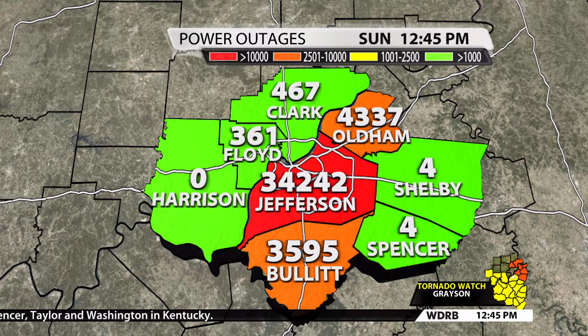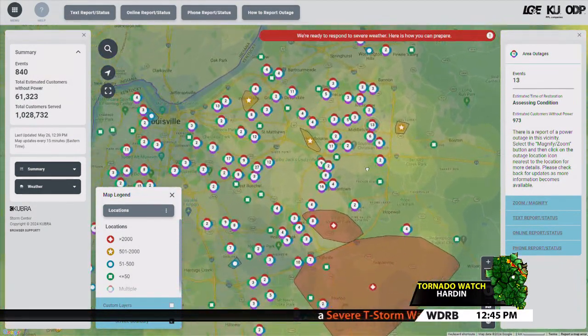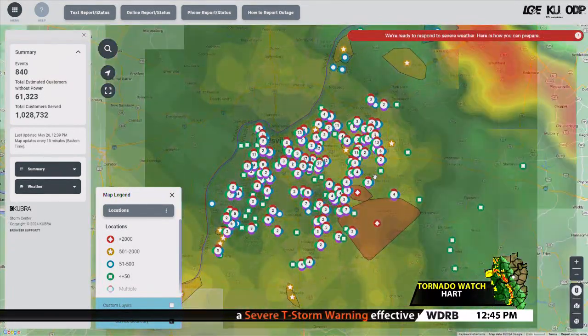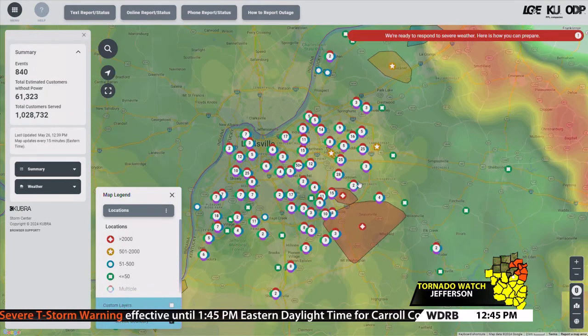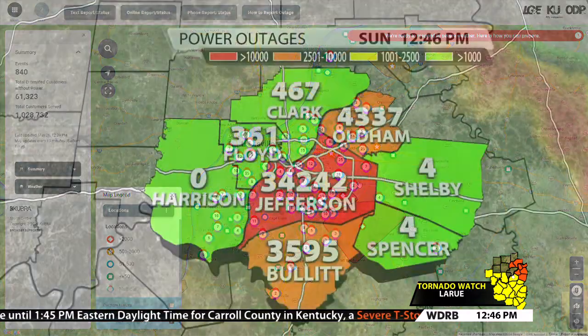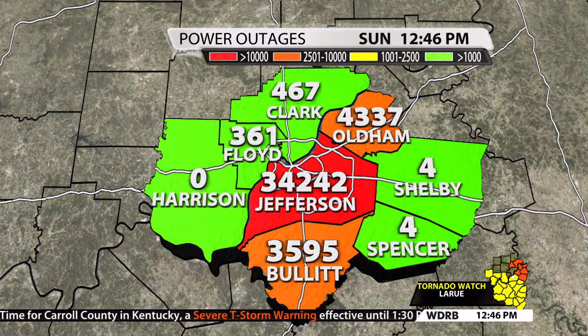Let's go to Oldham County. We've got 2,100 without power right now, centered around the Goshen area. Then moving into the Taylorsville area, not a huge amount without power right now. You can see it showing less than 5. And Mount Washington, actually closer to Shepherdsville, showing about 1,900 without power. So this is a significant power outage scenario that's occurred within our area right now, and a lot of people are affected here.